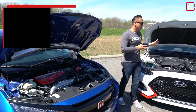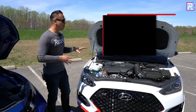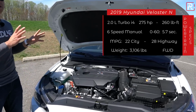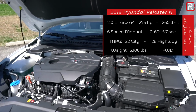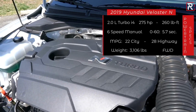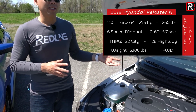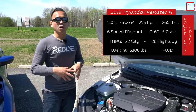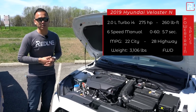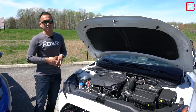Now, in contrast, the Veloster also has a 2-liter turbocharged direct injection 4-cylinder. It makes a little bit less power than the Type R, about 275 horsepower, because my tester has the optional $2,000 performance package, and torque is rated at 260 foot-pounds of torque. Now, this thing also weighs right around 3,100 pounds with power only going to the front wheels. That performance package that my tester has also adds a limited slip differential, with a 6-speed manual being the only transmission option. And then, not surprisingly, fuel economy is also the same, rated at 22 in the city, 28 on the highway. Please be sure to put premium gas in this car as well.